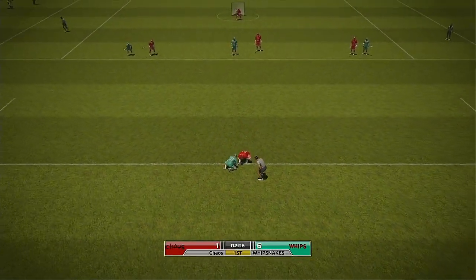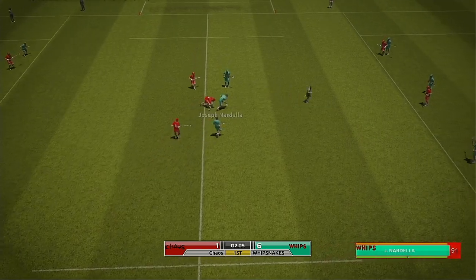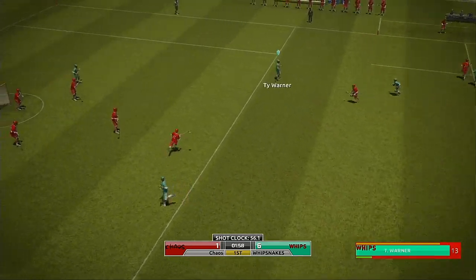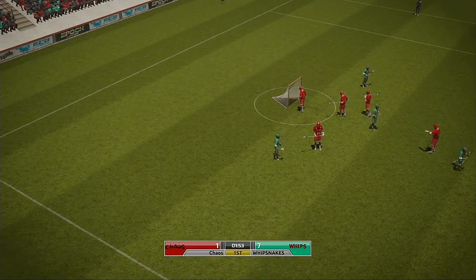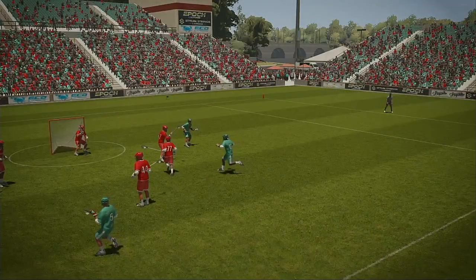Set and ready for the restart. It's 6-1 for the home team. Joe wins the faceoff. Steps in to shoot. Money in the bank. Score. 2 goals for him. That's 2 of the 5 they've scored in this match.